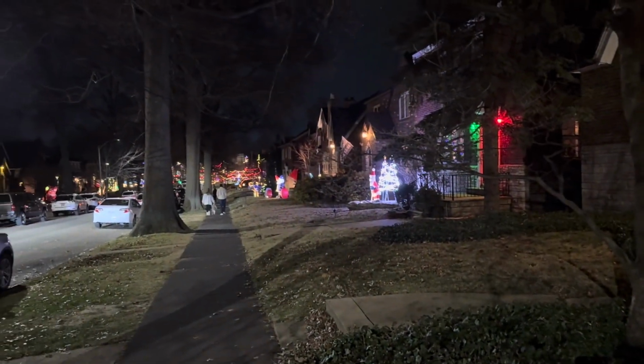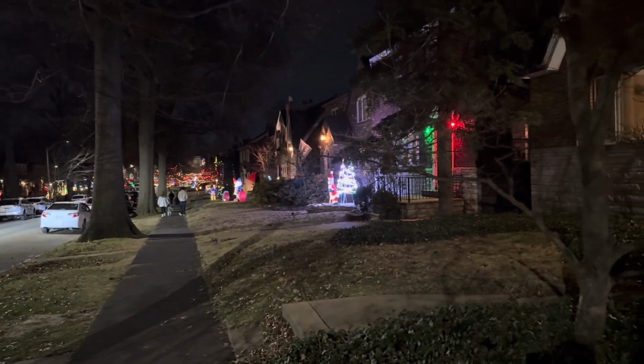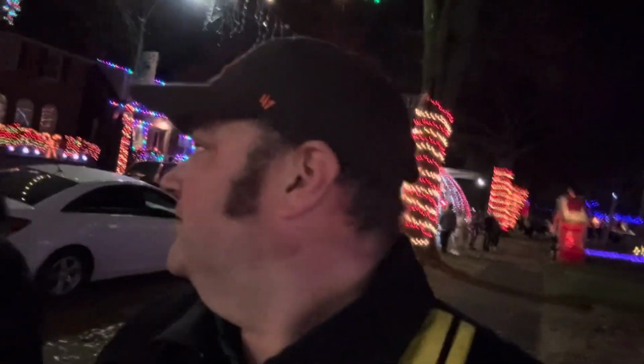Dogs, it must be bark o'clock because the dogs are going nuts. Maybe they see Santa Claus. It's always bark o'clock in our neighborhood. Yeah, it is. Gosh, look at this, Heather. That's Frosty Zilla. It is Frosty Zilla?